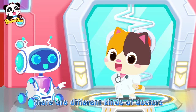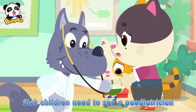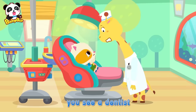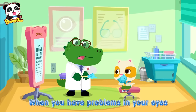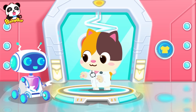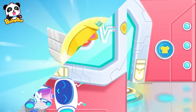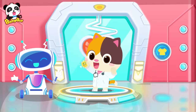Do you know that there are different kinds of doctors? Sick children need to see a pediatrician. When you need to check your teeth, you see a dentist. When you have problems in your eyes, you see an ophthalmologist. Doctors help many sick people. That's great! Yeah! One day doctor mission complete! You've got a doctor badge! Yay!